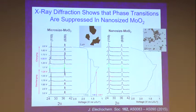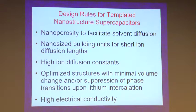And if you think, oh, these peaks are broad, maybe it's happening and you just can't see it, the phase transition is not happening in the nanostructured material. And so this leads us to a new set of hypotheses for a definition of pseudocapacitance, which is to say, how do you design a pseudocapacitor?